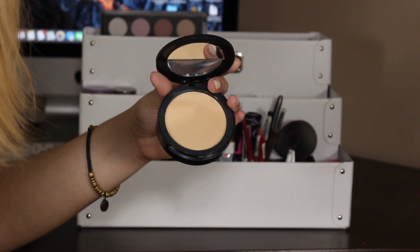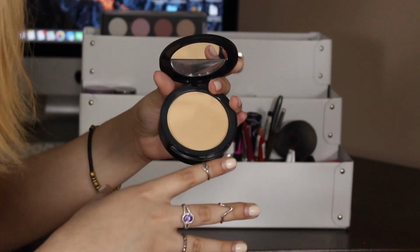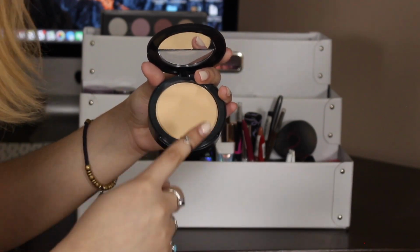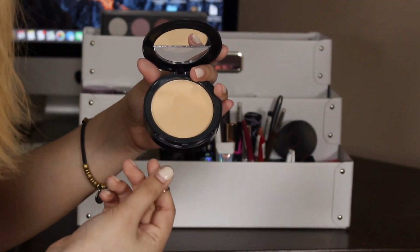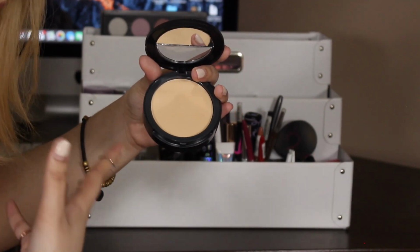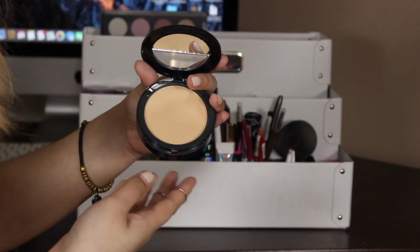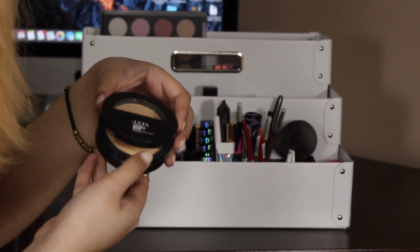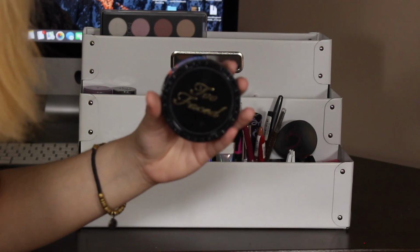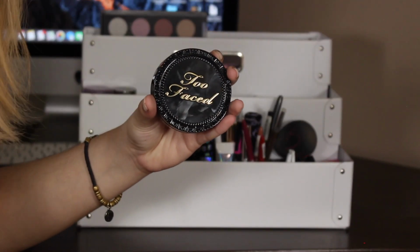And lately I have been liking dipping my beauty blenders into my powders and stamping it on the face. This works great. It doesn't get that weird texture once you put a wet sponge into a powder, because it's meant to be used that way, and it just looks really good on the skin. I'm going to be doing a video right after this about powders that don't look like powder, so stay tuned for that. And this is the Too Faced Cocoa Powder Foundation.